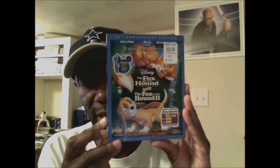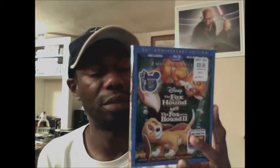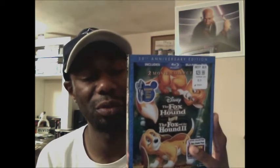First, we got Disney's Fox and the Hound 1 and 2. Never seen the Fox and the Hound 2. I'll probably take at least one look at it. But the Fox and the Hound, I still remember seeing this movie when I was a kid in theaters. Not gonna lie about it, it's one of the first movies I actually cried during. It's 30th anniversary, so it's 30 years ago. I was 9, 10 years old. So don't judge me. But this movie I still love. Like I said, I love all Disney movies. So happy to finally have this in the collection. And like I say, the trade and save, I got it at a more than fair price.